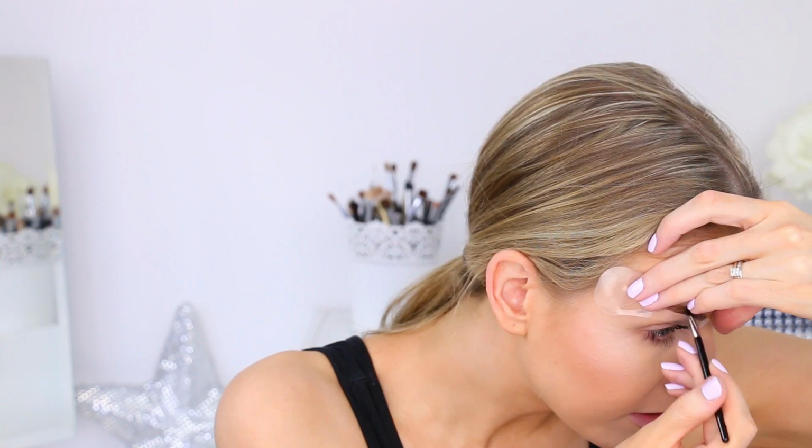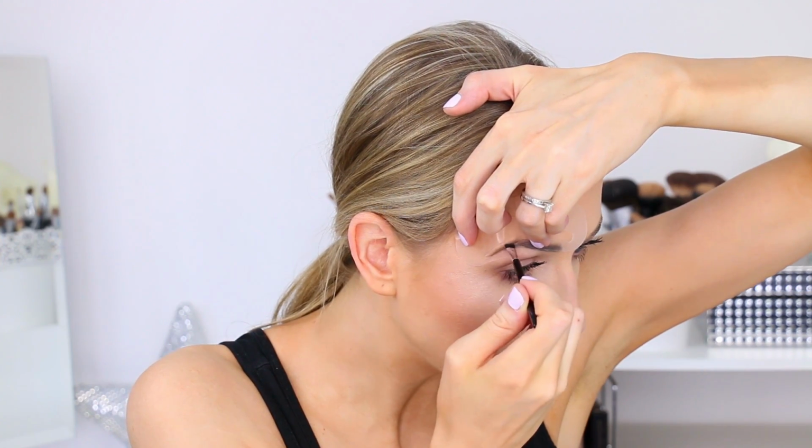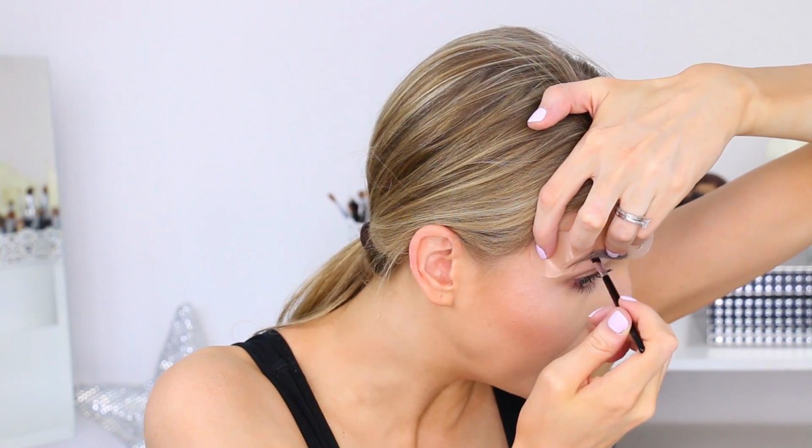Now this one I feel is going to be interesting because the tail end is much bigger than my natural brow, so I don't know how this is going to look. This feels really bizarre. Like I feel like I'm kind of painting it on top of my brow. No, not quite. But almost. That's not bad, right? Between done and not done. That's not as bad as I was anticipating.